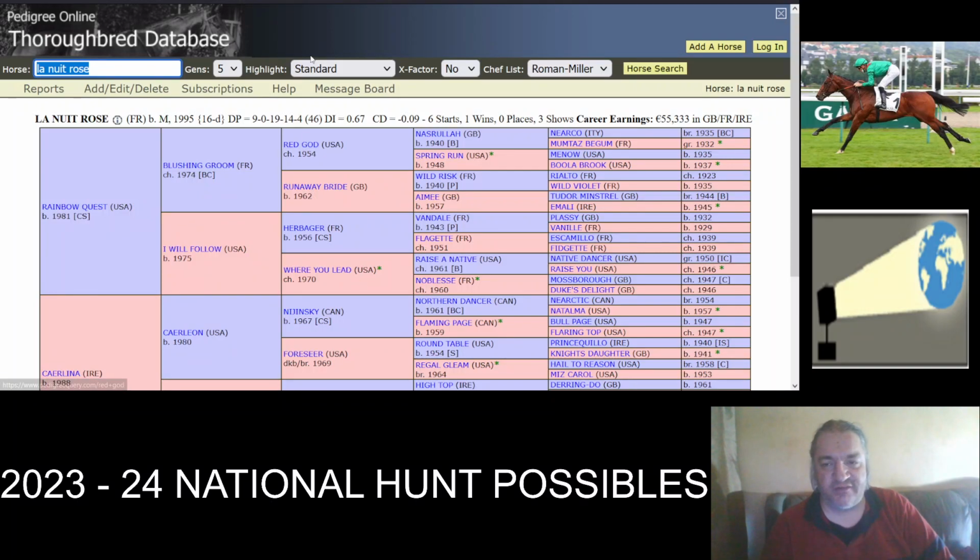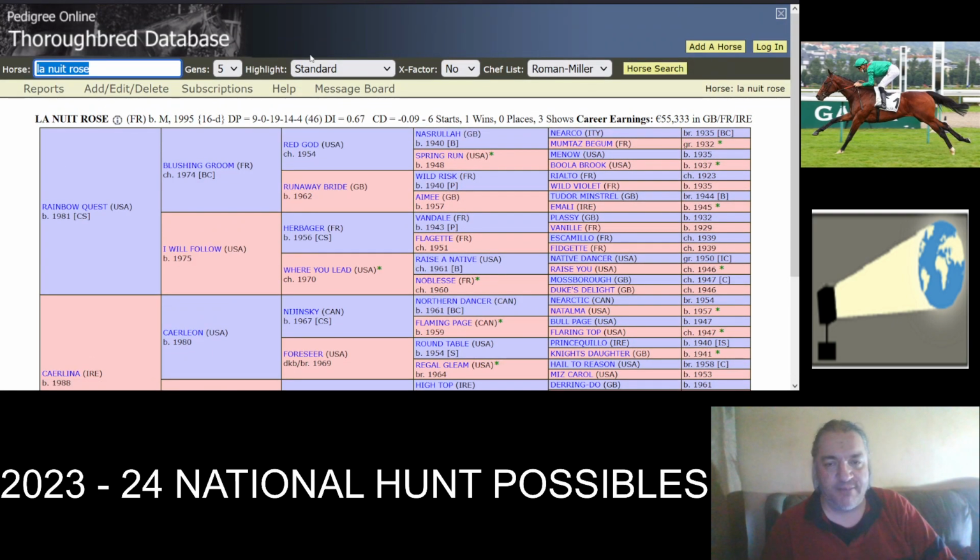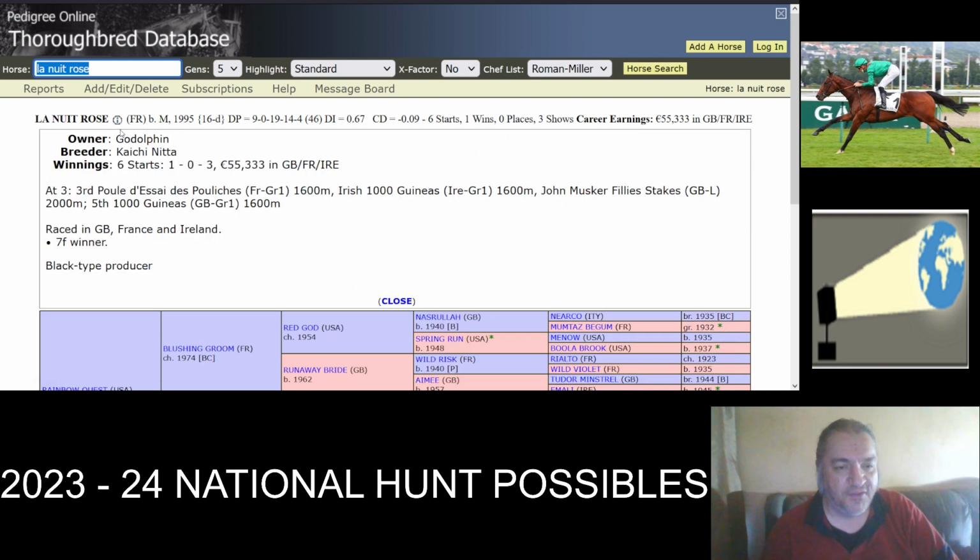Lanouille Rose is an interesting horse. Lanouille Rose, also out of Carlina by Rainbow Quest. She only won 1 out of 6 starts. She was in the first 3 in 4 starts, though, for £55,000. This horse was placed in a classic. Placed in the French Guineas, the French 1,000 Guineas of 1998. And it was also placed in the Irish 1,000 Guineas of 1998 as well, as 5th in the UK.